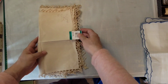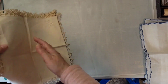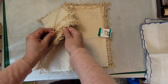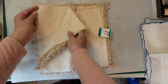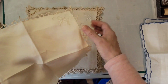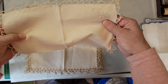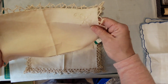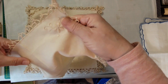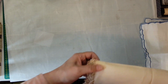And then I got this with some pretty tatting. $4.99. I believe they're napkins. $4.99 for 5. No, I'm sorry, 6. That's a good price. And I'm going to use these for slow stitching. It's a nice linen. Like a linen hemp, I think. And I like the little bit of machine embroidery. And I'll be using it for the tatting as well. So very happy with that.